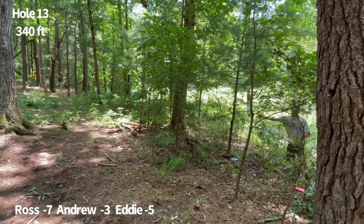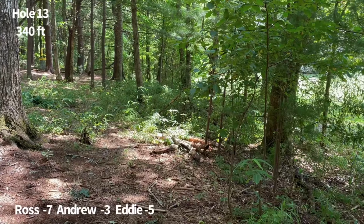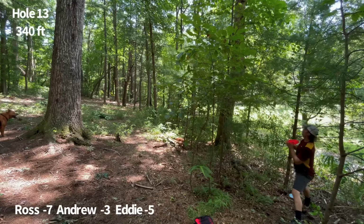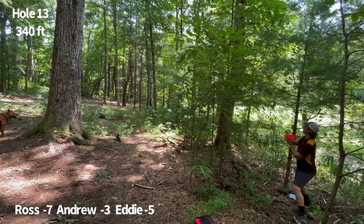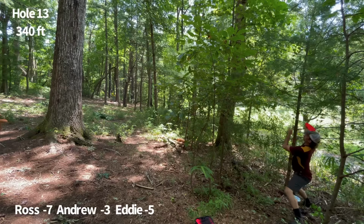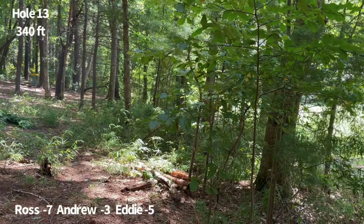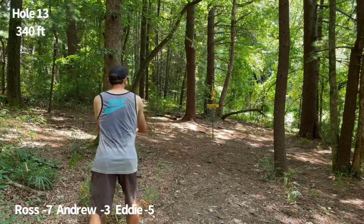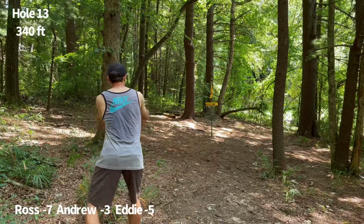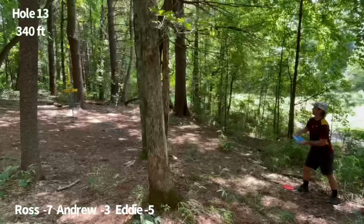Andrew's trying to stop the bleeding here with this throw. And that should do the trick. Good shot. Eddie trying to get up and down so he can save his 3. Not a bad throw, but that's going to be a tough putt. Ross for the solo birdie on a tough, tough hole. No. Ooh, just a little nose down.